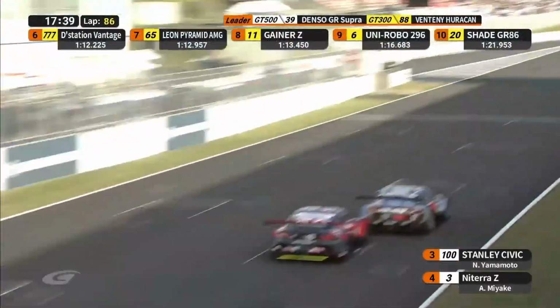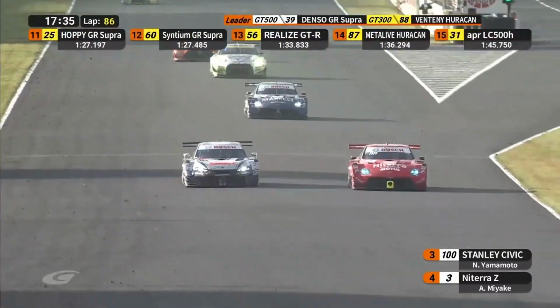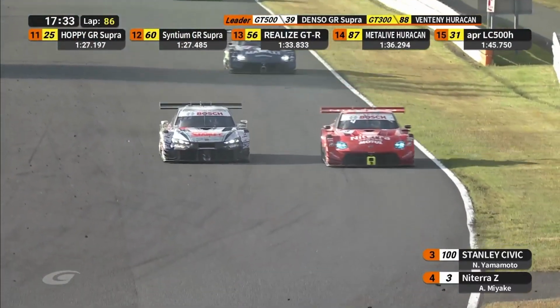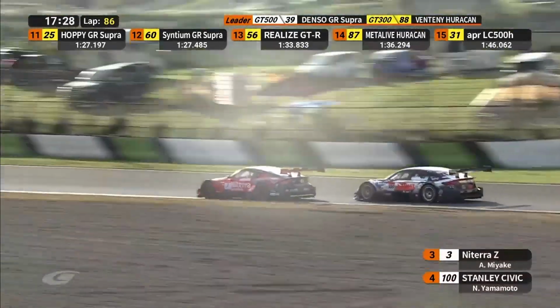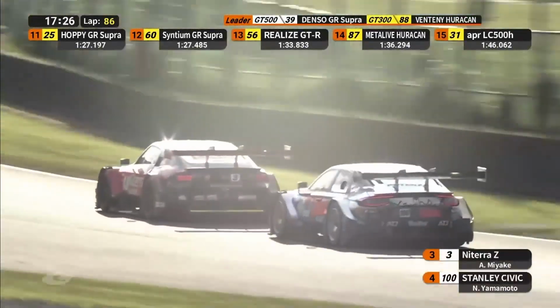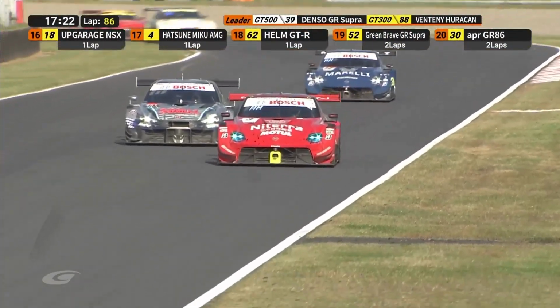Look at him. Here we go, as close as he's ever been to the back of Naoki Yamamoto. Will he try and go around the outside? That's a brave move, and it's this blind corner. It's so tricky to get the braking right here. But look at that, around the outside. Is he going to complete the move? Oh, excellent stuff from Sushi Miyake. We can't sing that boy's praises enough lately.